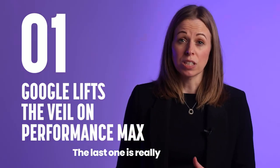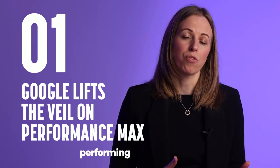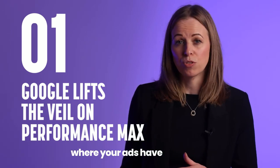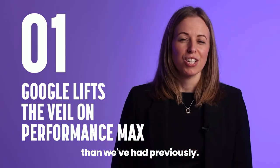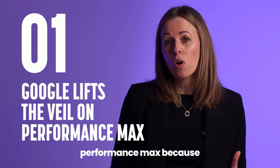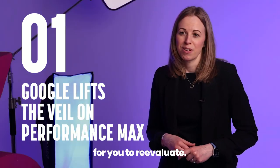The last one is really important, and it means that we can now see which search themes are actually performing rather than just where your ads have shown up. So that's much greater visibility than we've had previously. If you have been avoiding Performance Max because of the lack of control you've had over things, now might be the time for you to reevaluate.